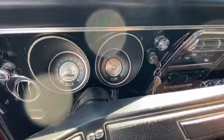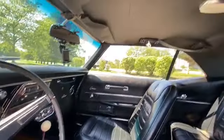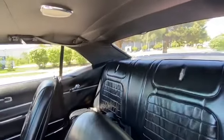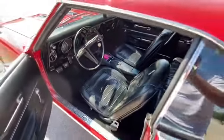66,451 miles. Really nice, clean interior, nice dash pad, black carpet, center console, tight headliner, rear back seat with seat belts, nice package tray, rear door panels. Just a really clean little Camaro. We'll check out the engine compartment.